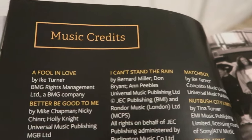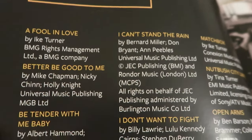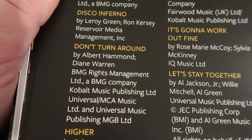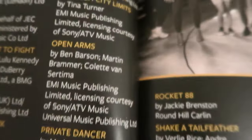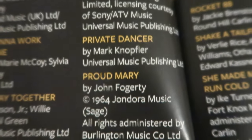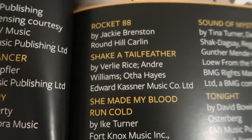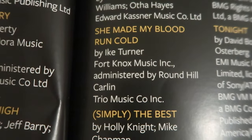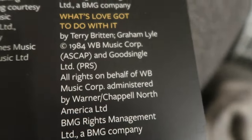So we then have the music credit. So these are songs which are featured in the show. So we have A Fool in Love, Better Be Good to Me, Be Tender with My Baby, Disco Inferno, Don't Turn Around, Higher, I Can't Stand the Rain, I Don't Want to Fight, It's Gonna Work Out Fine, Let's Stay Together, Matchbox, Nutbush City Limits, Open Arms, Private Dancer, Proud Mary, River Deep Mountain High, Rocket 88, Shake a Tail Feather, She Made My Blood Run Cold, Simply the Best, Sound of Mystic Law, Tonight, We Don't Need Another Hero, and What's Love Got to Do with It.